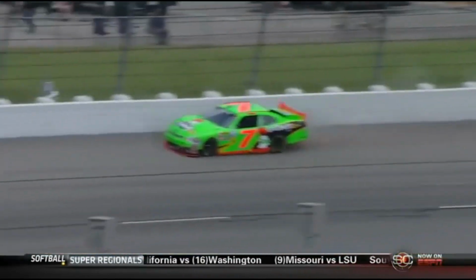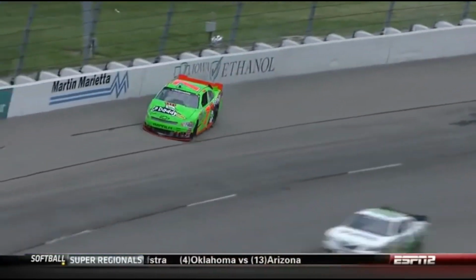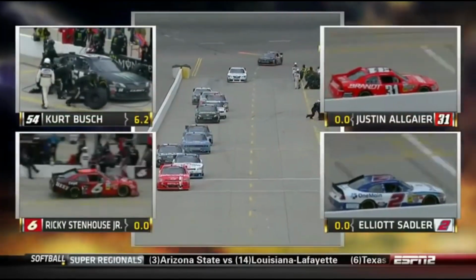Man, oh, that was a hard lick. Bad feeling. It's got to be, Dale, when you hit into that wall and nothing you can do. Terrible. There's absolutely nothing. Pit road's open, Shannon.